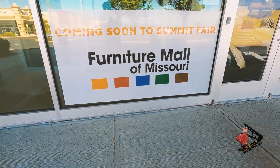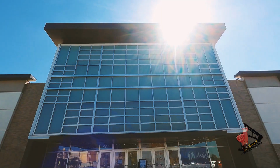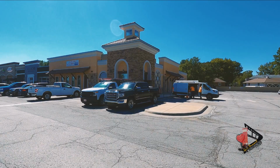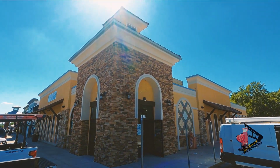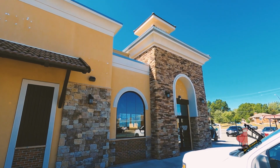Furniture Mall Missouri is opening soon in Summit Fair at the former Macy's building. This 125,000 square foot space is designed to encourage exploring hundreds of styles in a fun and easy way. Gus's World Famous Fried Chicken will open on the corner of 291 Highway and Shipman Road. Gus's is a Memphis-based restaurant offering world famous fried chicken and sides. The restaurant plans a fall 2022 opening.